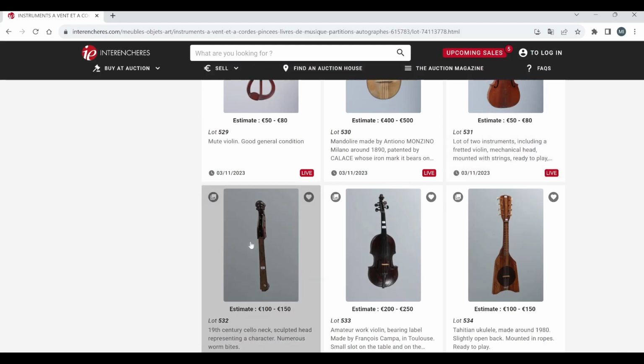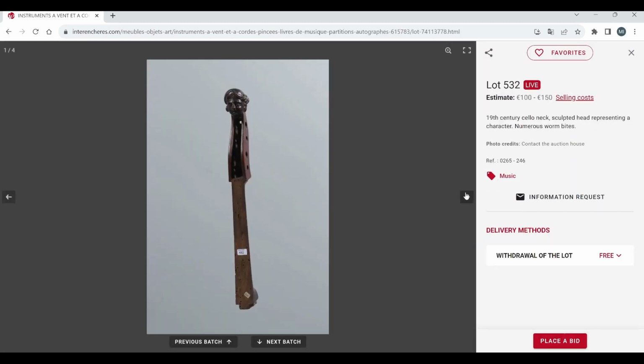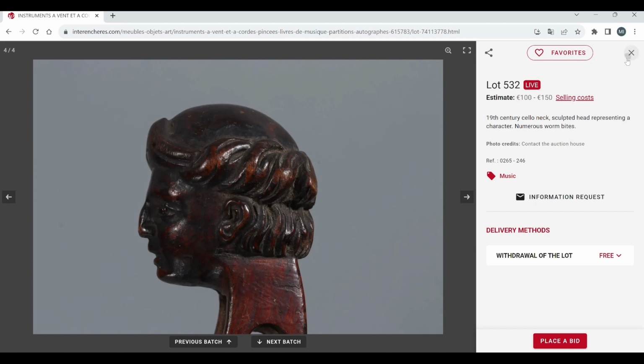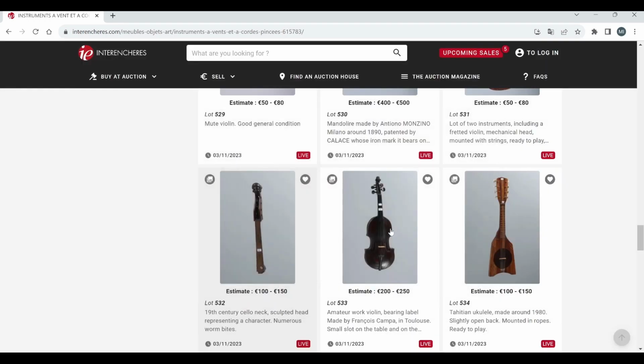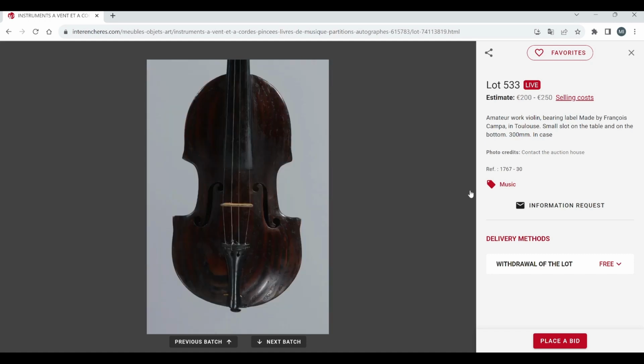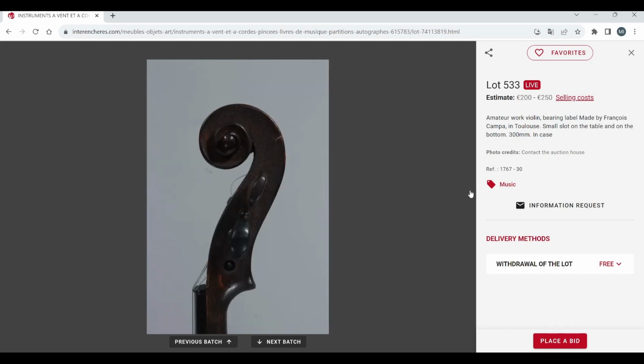Oh, we do actually have a cello neck here, so there is something kind of vaguely bowed. Numerous worm bites. 19th century. Interesting figurehead there. Not really keen on the human kind of figureheads, to be honest. Prefer the lines. Amateur work violin. Label made by Francois Campa in Toulouse. 200 to 250 euros. Kind of curious choice of wood there.